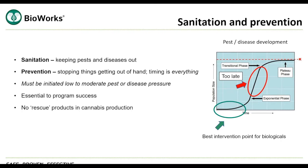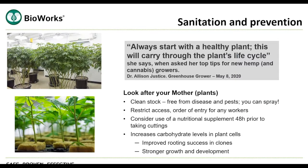And it's not me that says that. If you're familiar with Alison Justice, she's really one of the pioneers in hemp, certainly, but also in cannabis production. If you just Google the name Alison Justice, you'll find out she's done a lot of great work in this area. So what's true in life is really also true in cannabis.